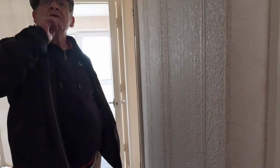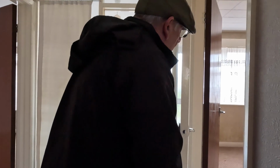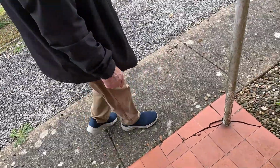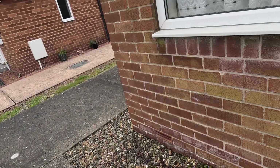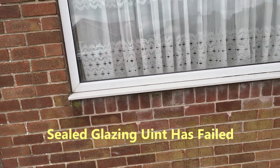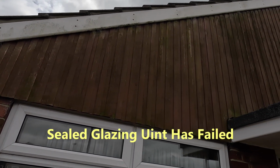Look at this front wall. Just have a look, see what the damp is, if it's anything. You just get that vent. You see all the condensation on the inside. Isn't that odd? It's just showing how much condensation there is.